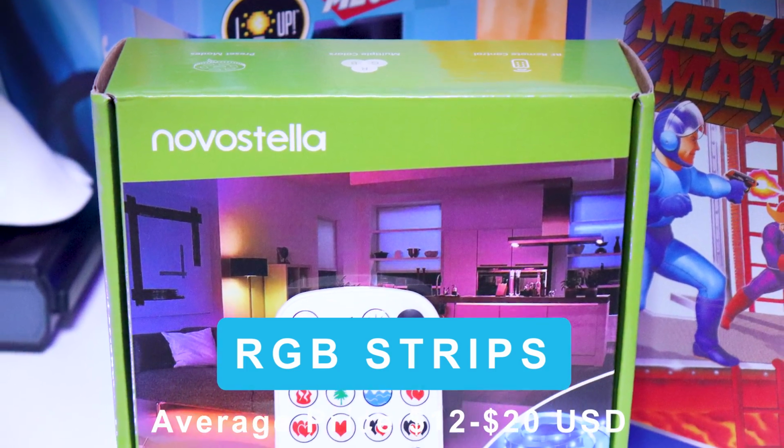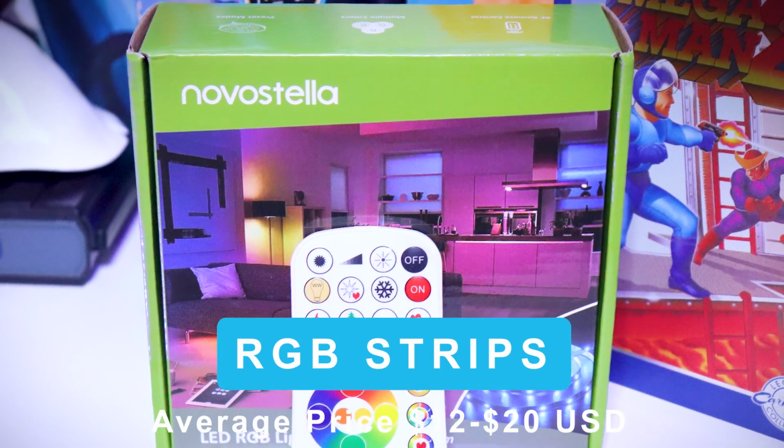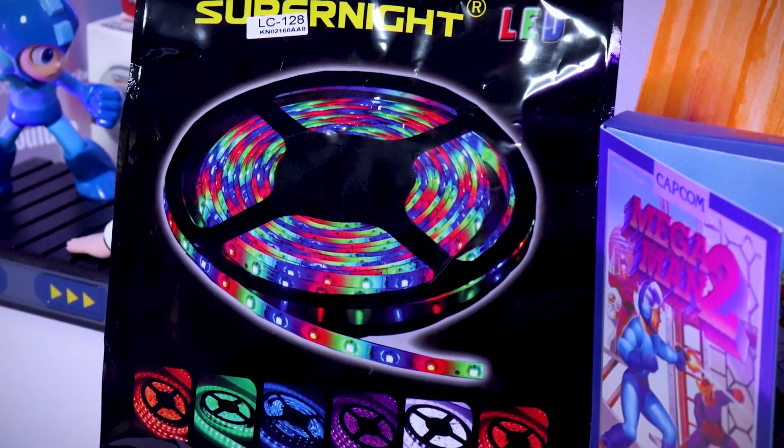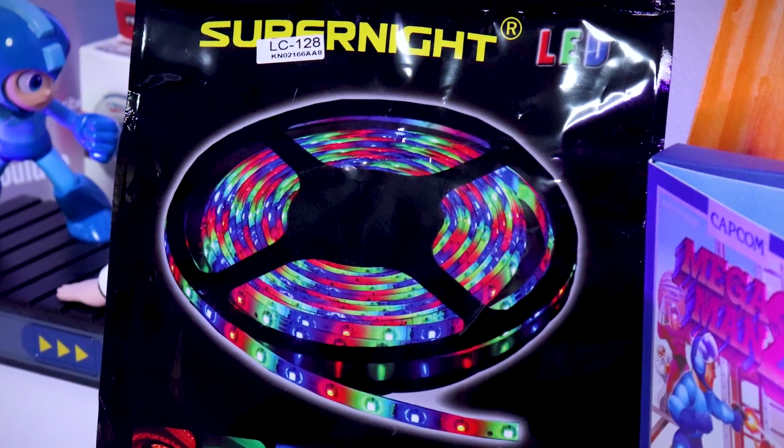Now, the cool thing about these is they're always on sale because there are so many different manufacturers now, because all it is is just a diode that illuminates. It costs virtually nothing. So you can always go with the cheapest version out there if you're really on a budget.